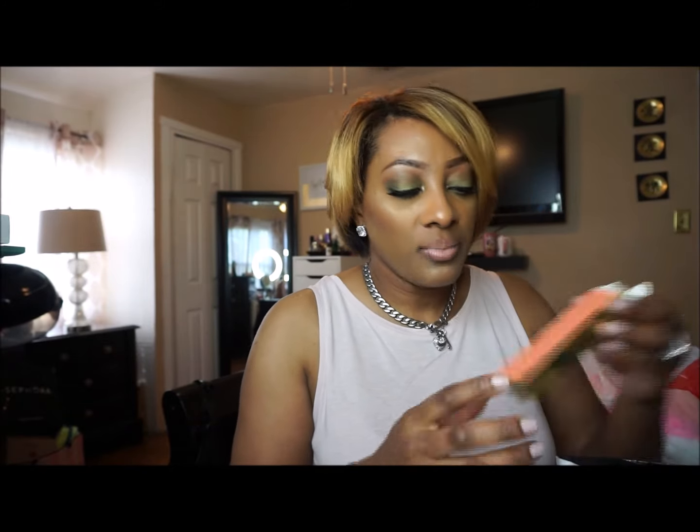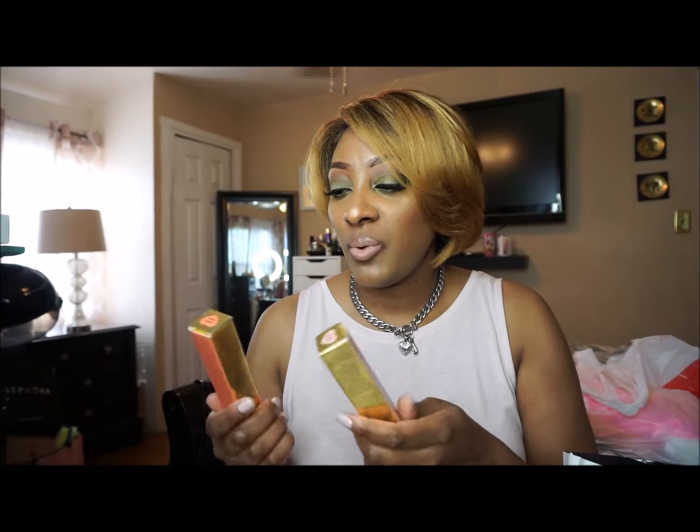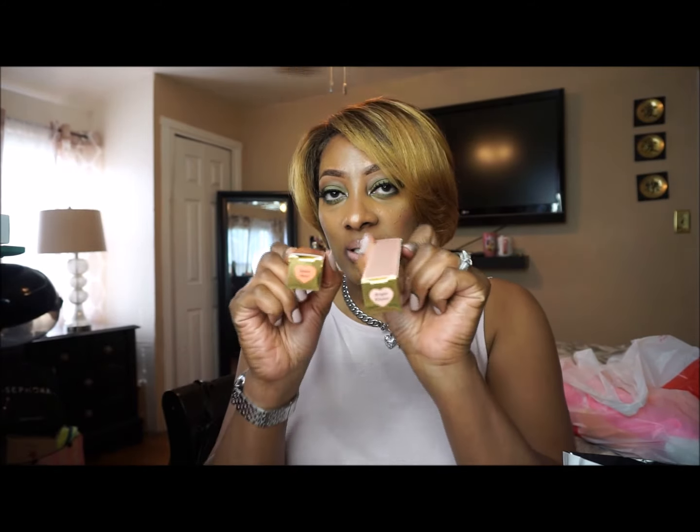And the next two items I picked up are the lip injections from Too Faced, and this is the Juicy Color Plumping Lip Gloss. Now, these two items that I picked up are lip plumpers. I love lip plumpers, especially if they work, and these do work. They tingle on your lips, so if you're not interested in something like this, you can bypass this part of the haul. But I picked this one up in Babe Alert, and this is in Angel Kisses, these two.